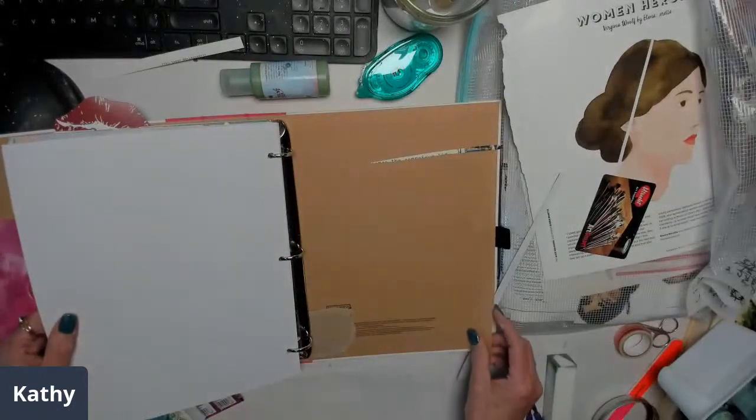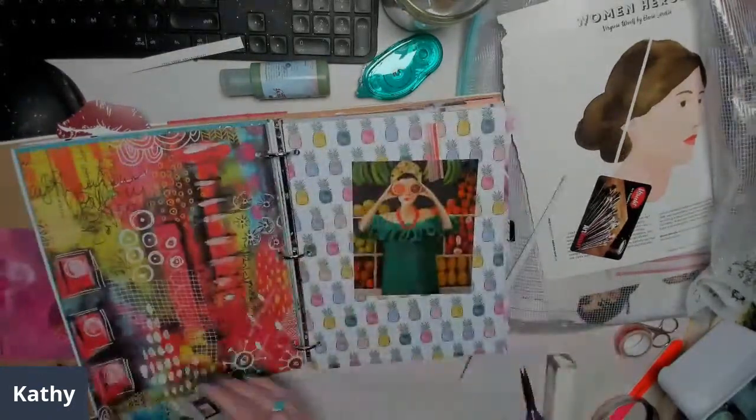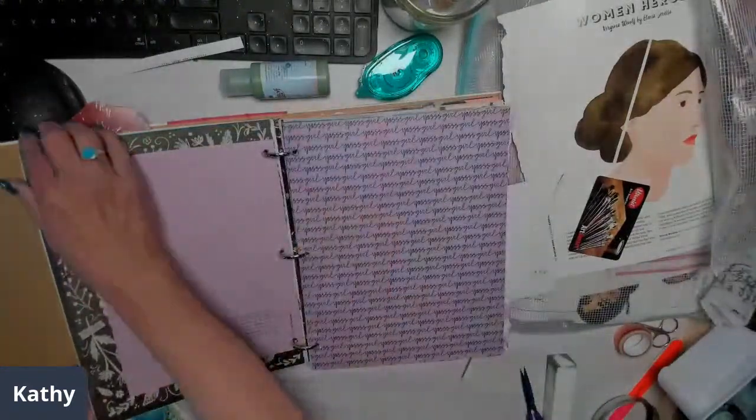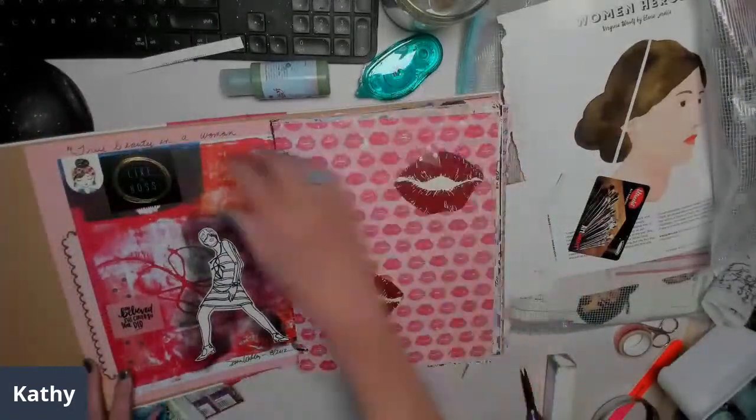And that's it. So I did this. I've been working on this the past few days when I've had time. So just a fun book. Fun book to play in.